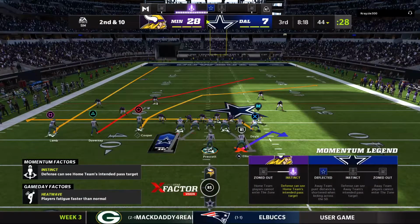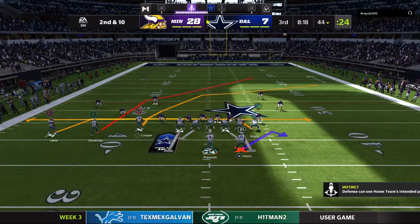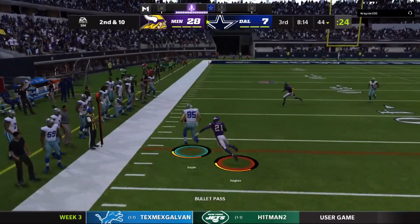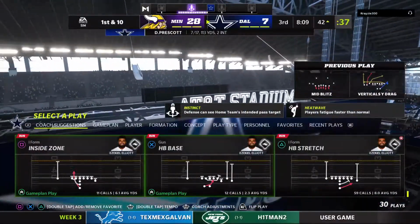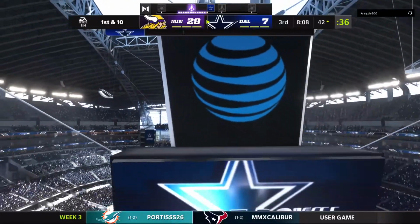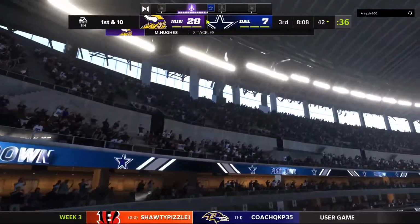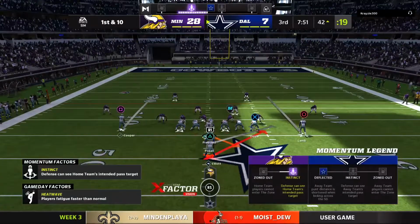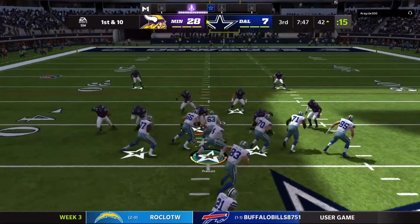After the incomplete pass, here now is 2nd and 10. Here's Prescott. Looking left side, and he's got a man. That's Doyle. And this is going to turn into another 1st down as the tackle is made at the Vikings 42. A good gain of 14 there, and it moves the chains. From Viking territory now, they'll come up 1st and 10 at the 42-yard line.